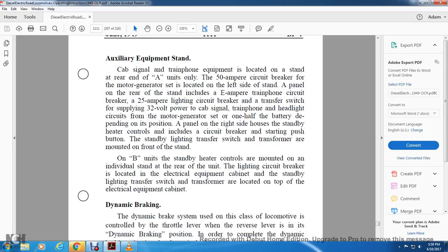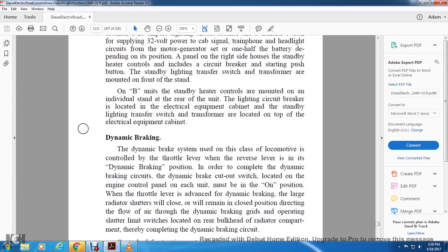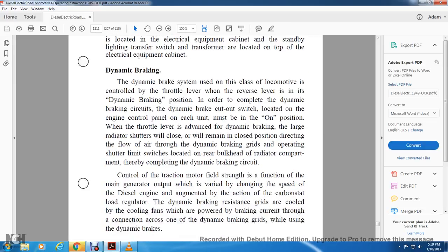Dynamic braking: the braking system on this class of locomotive is controlled with the throttle lever when the reverse lever is in the dynamic position, in order to complete the dynamic braking circuit. The dynamic brake cutout switch, located on the engine control panel of each unit, must be in the on position. When the throttle lever is advanced for dynamic braking, the large radiator shutter will close and the open one will remain in the closed position, directing the flow of air through the dynamic braking grids. This operates the shutter limit switch located on the rear bulkhead of the radiator compartment, thereby completing the dynamic braking circuit.